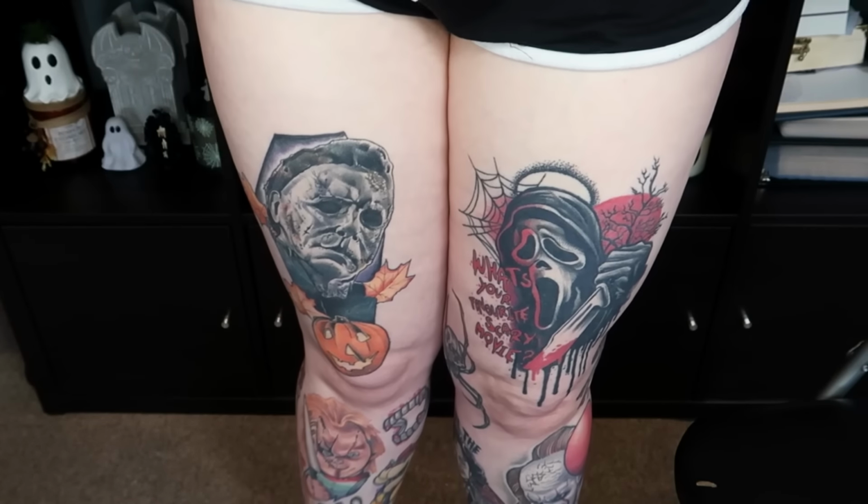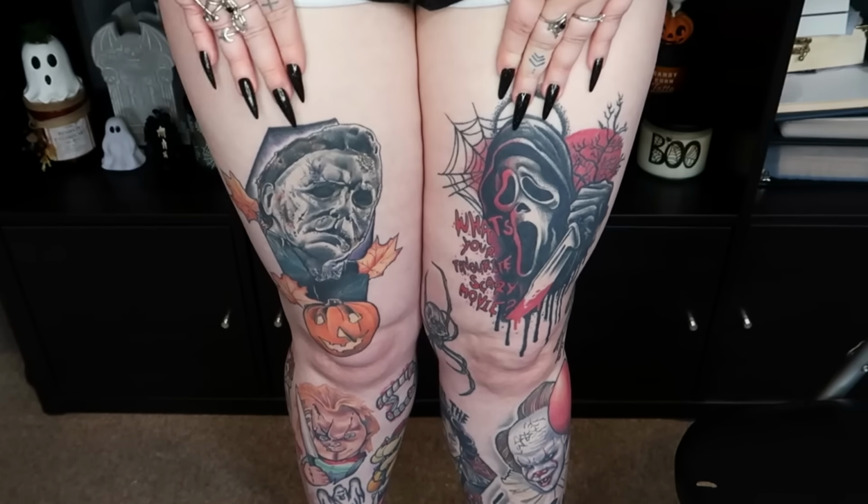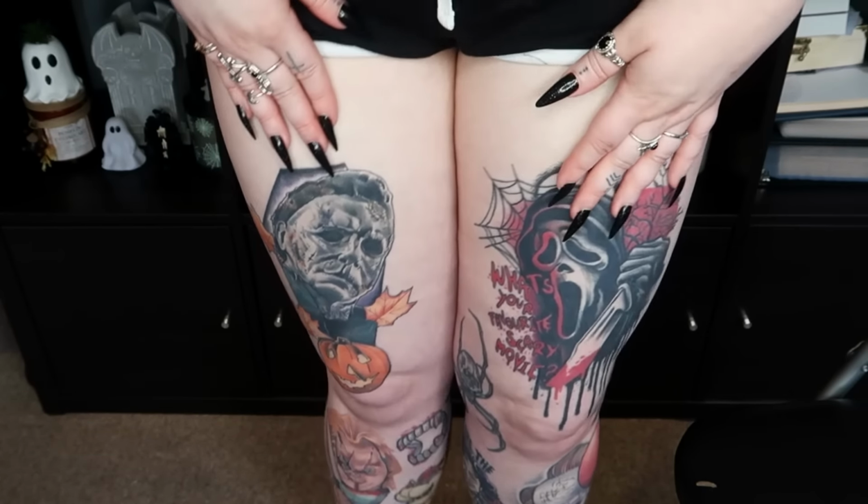But yeah, would I get it now? No, but I still think it's quite pretty and I like the font of it, and I think it fits my legs quite well, even though I've still gained weight, so there is that one. And then we get to my kind of thighs. So we have a Scream Ghostface and a Michael Myers.